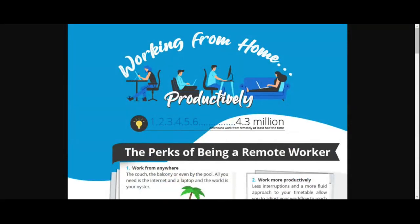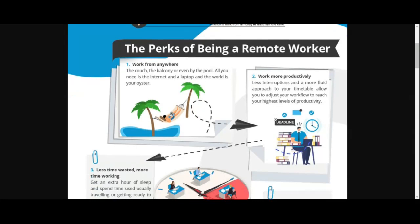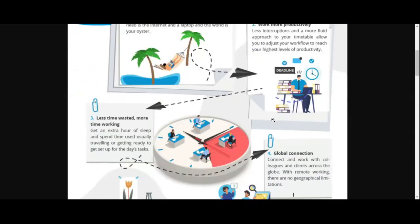Working from home productively. So this is just a brief introduction of why we are doing this, of course, as we all know, with the current crisis that we have right now. So starting from number one, the perks of being a remote worker. First is work from anywhere with just an internet and a laptop. Next is work more productively with less interruptions, followed by less time wasted, more time working converted from traveling and getting ready to work.